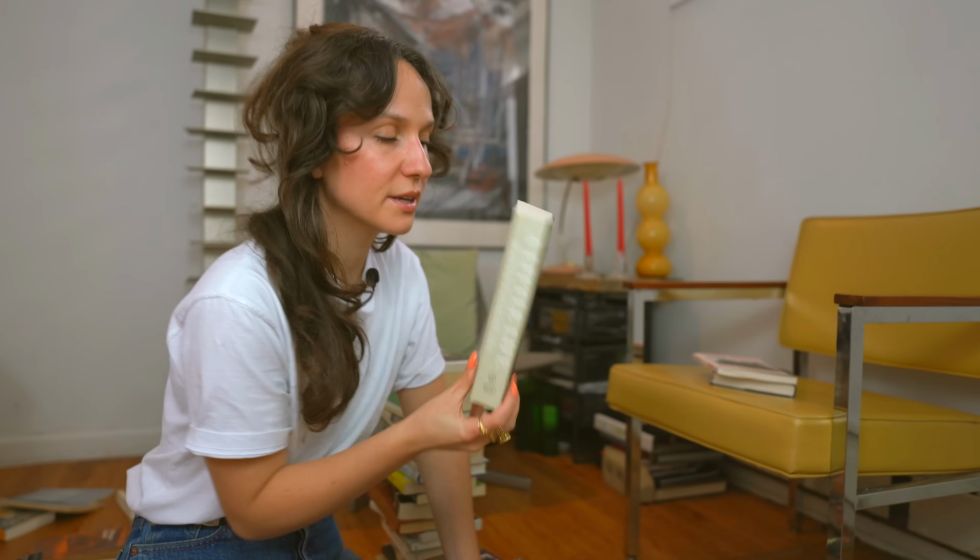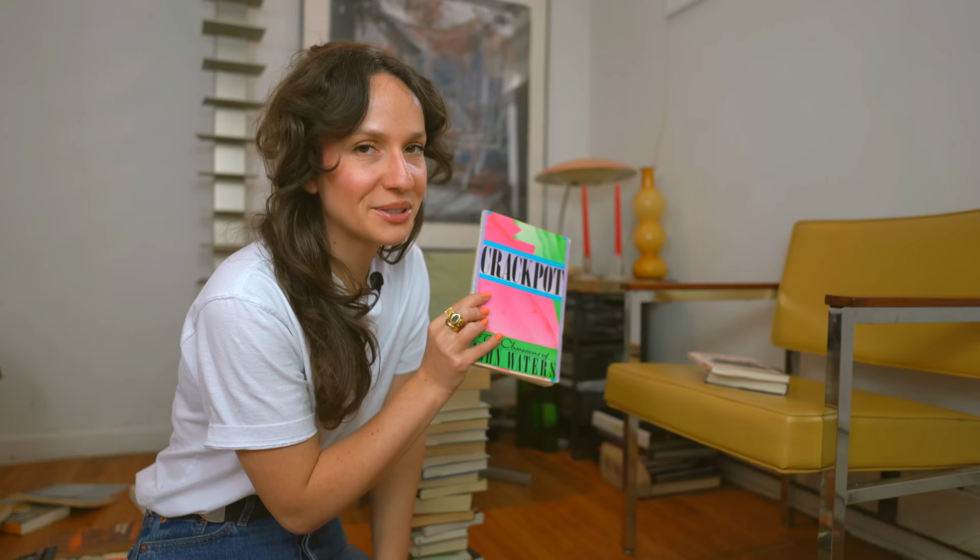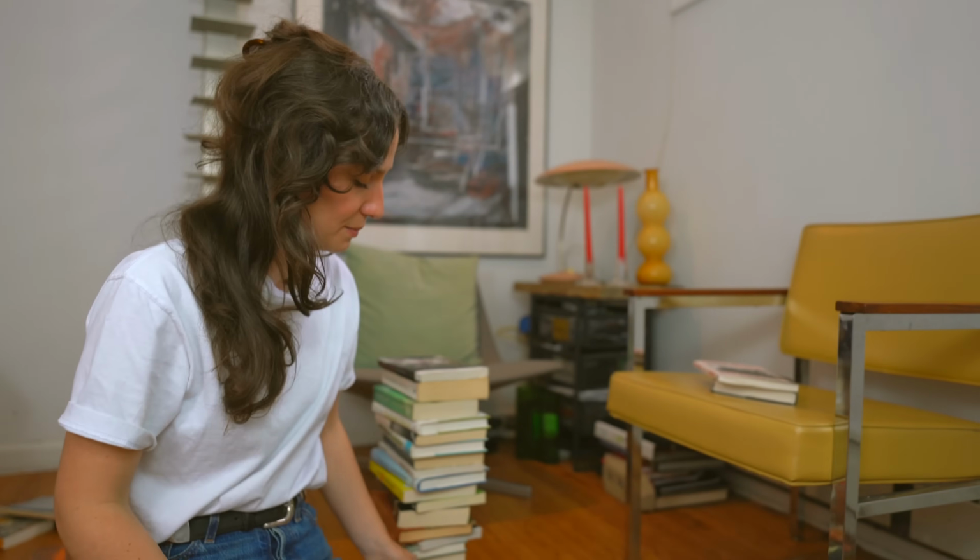A Little Life by Hanya Yanagihara. We'll keep this just because I like to tell people, oh, that brick? Yes, I finished that. The World According to Garp, 100% will keep this. Given to me by my favorite English teacher in high school. We've got a faller. Crackpot by John Waters. Girl, come on. You know that's my baby. Pink by Gus Van Sant, one of the worst books I've ever read. Can't get rid of it. I don't care, I'm keeping it.